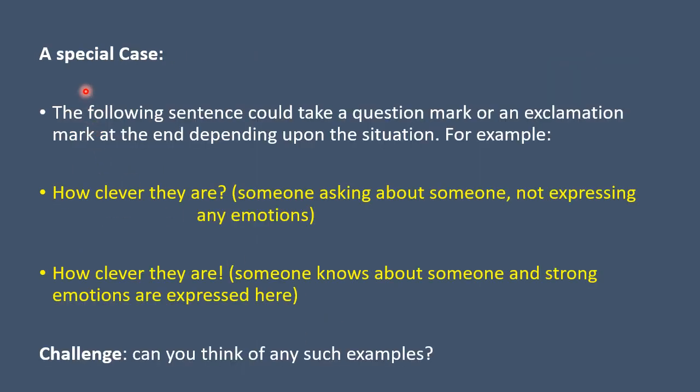Special case. Now, the following sentence could take a question mark or an exclamation mark at the end depending upon the situation. Sometimes there is this type of situation where you can use either a question mark or an exclamation mark. For example, how clever they are. Someone is asking about someone, not expressing any emotions.